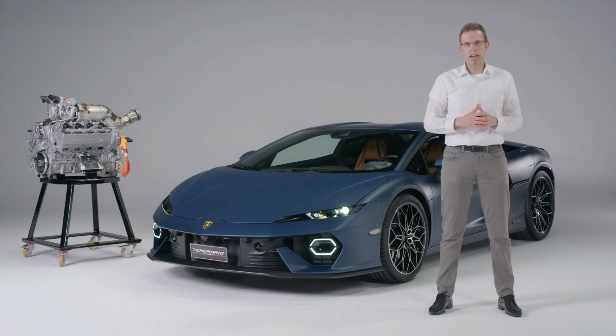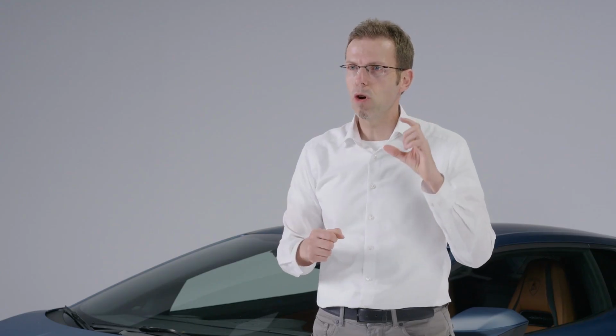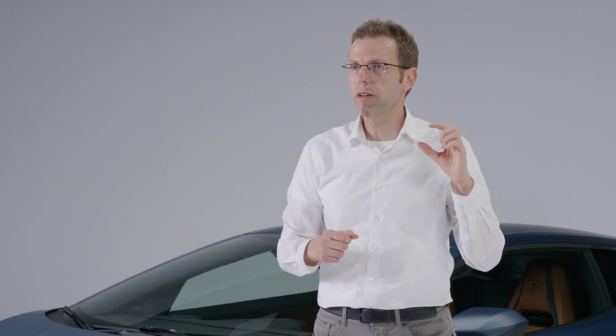Let's take a closer look at the specifics of this brand new V8 twin-turbo engine of the Temerario. The engine is basically in hot V configuration, so it's an 8-cylinder with the turbochargers inside the V. Why are we doing this? Mainly for 3 reasons. First of all, it's a very compact package. Secondly, you have very short ways from the exhaust manifold to the turbochargers. And third, you have an optimal condition for heating up the catalysts.